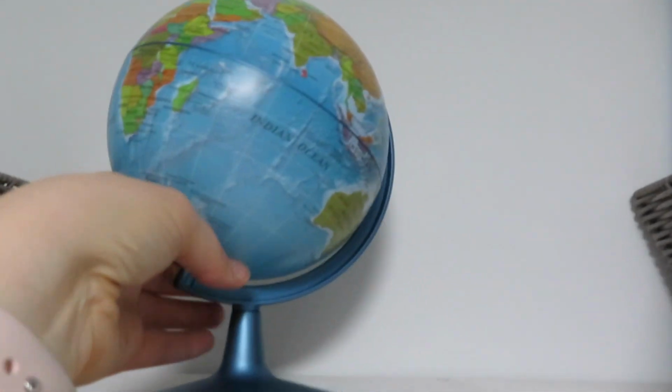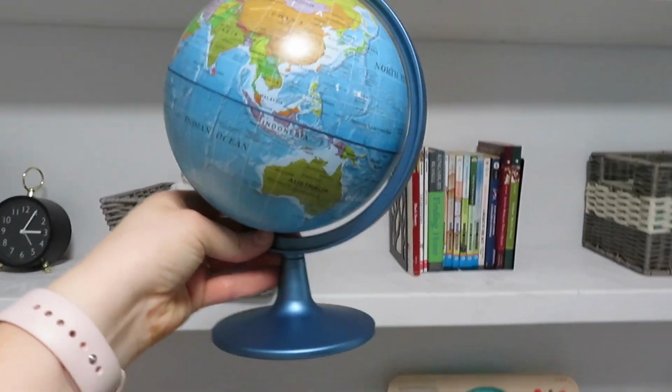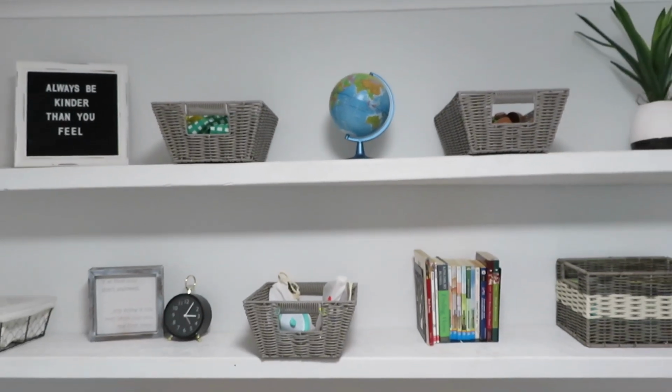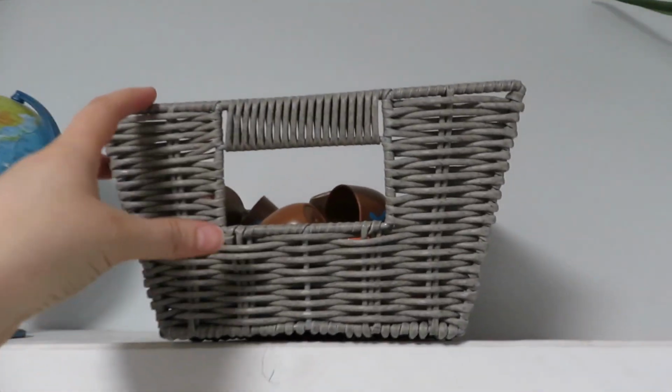Then I just have this globe. I bought this globe when I had very minimal shelf space. I still really love it, but I'm looking at it now like, I could go out and buy a bigger globe. It still works totally fine, but I do have space now to have a bigger globe.